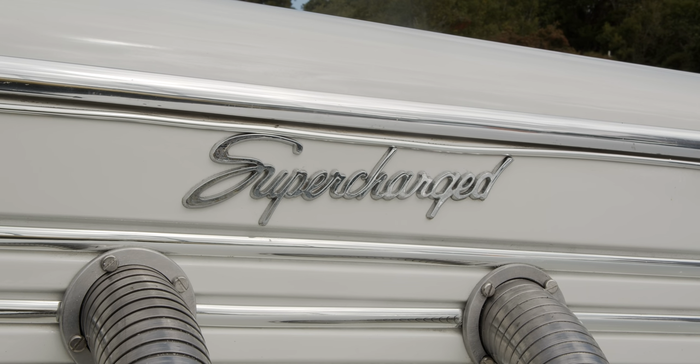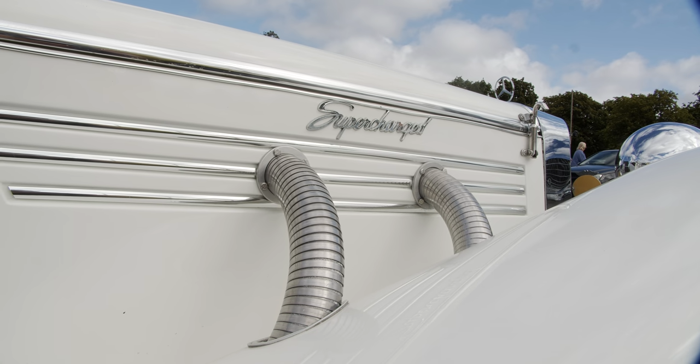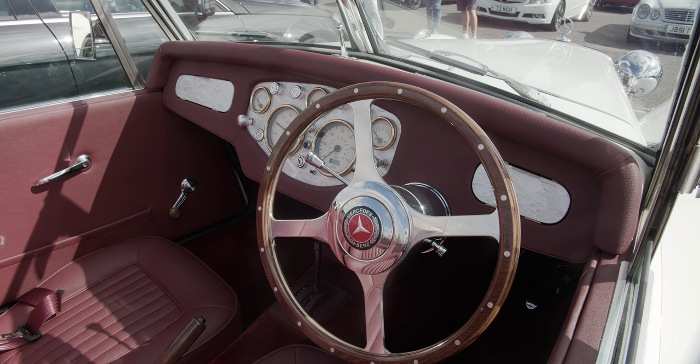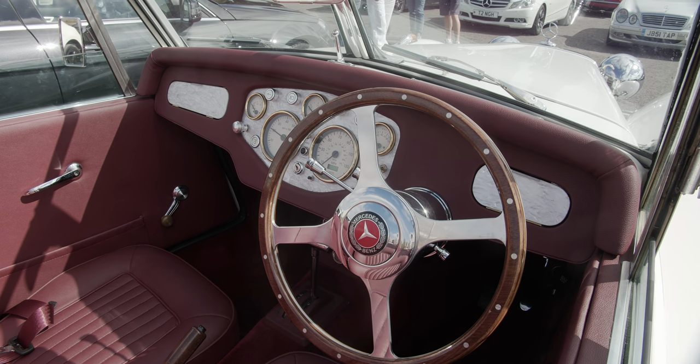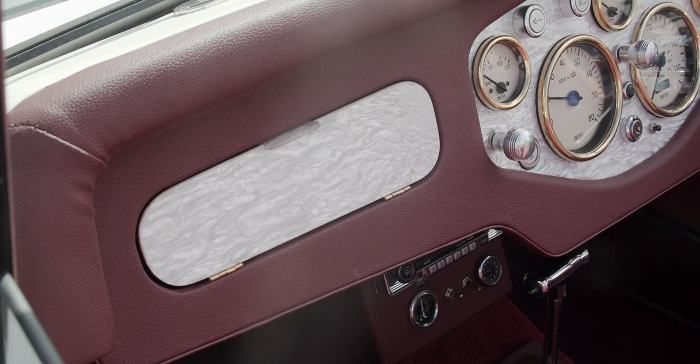Yeah, completely rewired it, put all modern running gear on. It had the old-fashioned alternators, the old-fashioned distributors. All that's been changed. I upgraded the brakes, servo brakes, new rack and pinion, which a company in America supplied.